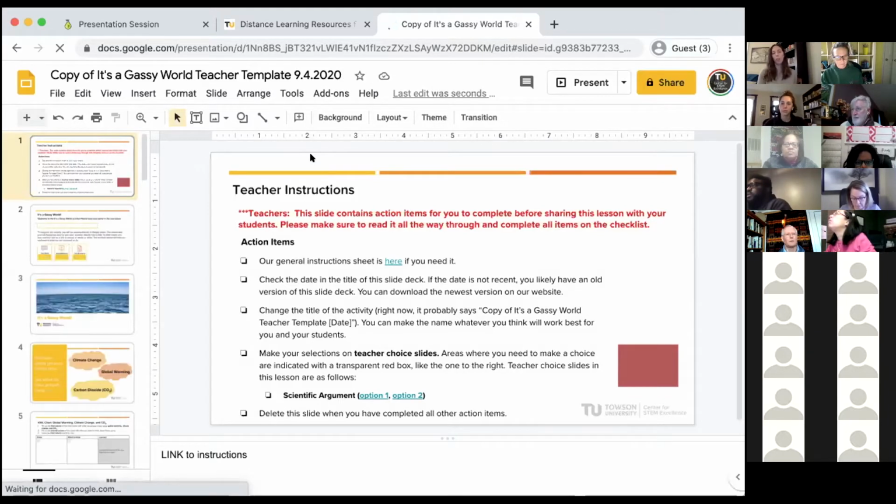So you can do whatever you want. If there's an activity or a piece of it you don't like that's not going to work for your students, just delete it. That's fine. If there's something you want to add, you can feel free to add anything you want. You can break this up into multiple lessons. However you want to do it is totally fine. So this is your copy. It's not going to affect our master copy. It's not going to affect other teachers' copies.